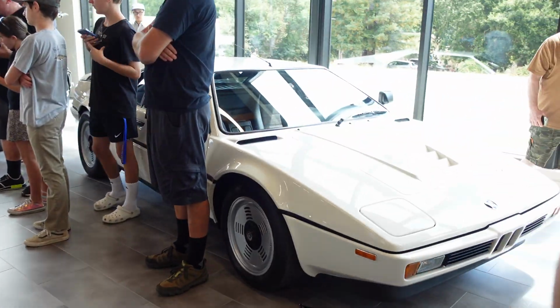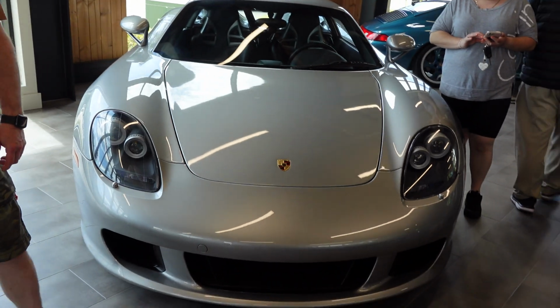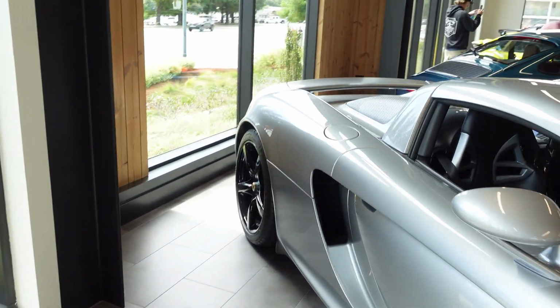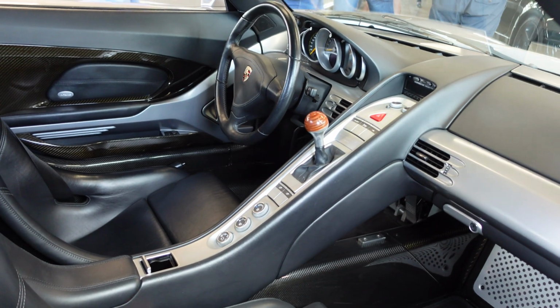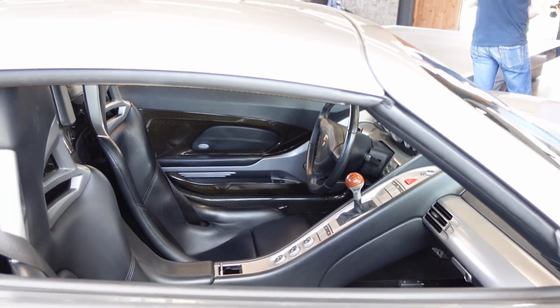Shift over here. We're getting closer to the crowd, so it's going to be harder to see. We've got the BMW M1. And turn back around there. We've got the Porsche Carrera GT. And this one is finished silver on black. And there we go. That classic interior, the balsa wood shifter. Very reminiscent of the old 917K Le Mans cars.